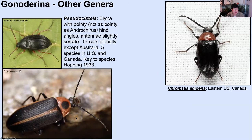Another genus is Pseudocystella. It also has slightly pointy hind angles of the pronotum, but not as much as Androcharis. Pseudocystella is a global genus with many, many species in it. There are 5 in the US, and there is a key to species. And this other genus, Chromatia, until recently was considered to be within Pseudocystella. If you're using American beetles, this genus will key out as a Pseudocystella. In the recent catalog it was pulled out, but I'm not sure what the character was that was used to make that decision.